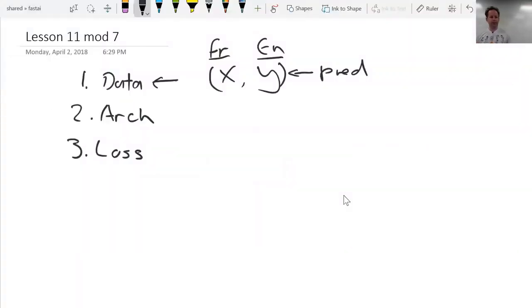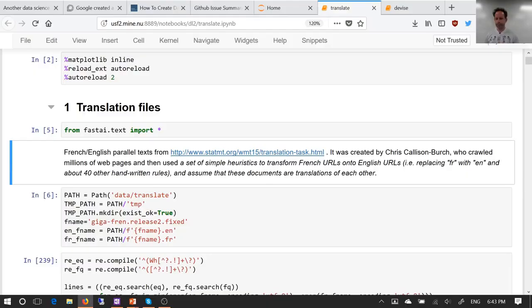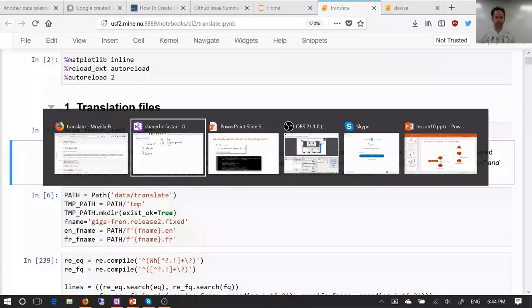So we're going to start out by talking about how to create the data, then we'll look at the architecture, and then we'll look at the loss function. For bounding boxes, all of the interesting stuff was in the loss function, but for neural translation, all of the interesting stuff is going to be in the architecture. Okay, so let's zip through this pretty quickly. One of the things I want you to think about particularly is the relationships and similarities, in terms of the task we're doing and how we do it, between language modeling and neural translation.